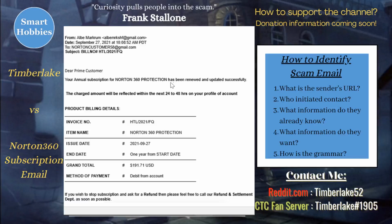We weren't expecting a Norton update, so that's another red flag. But if it's a subscription, it could be possible that you're due for renewal and you're just not sure of it. What they're trying to get you to do here is look at this and go, hey, I wasn't planning to pay for that. I don't remember paying for this. I don't want to pay anymore, and kind of get you upset and think that you need to do something or act upon this email. Don't do that.